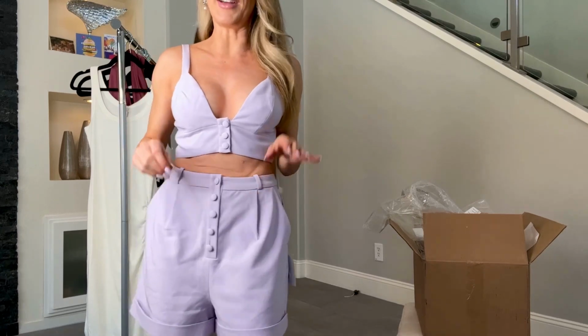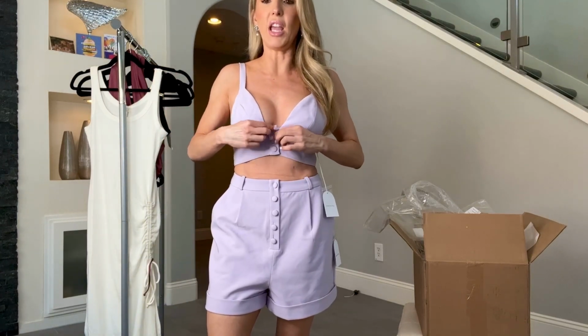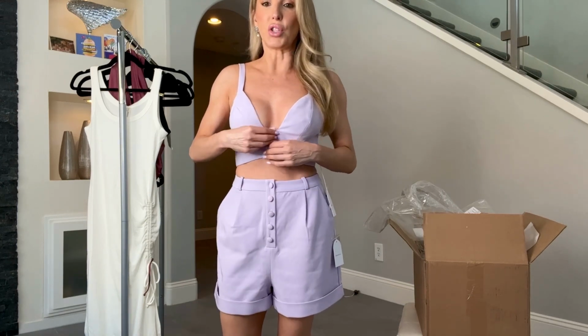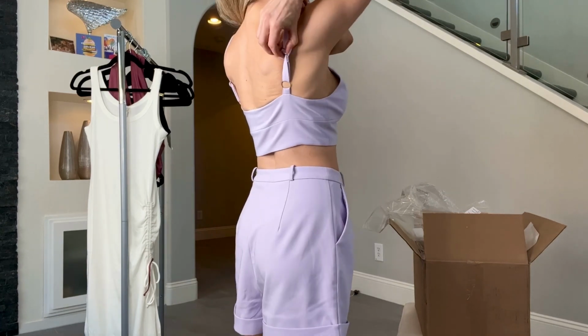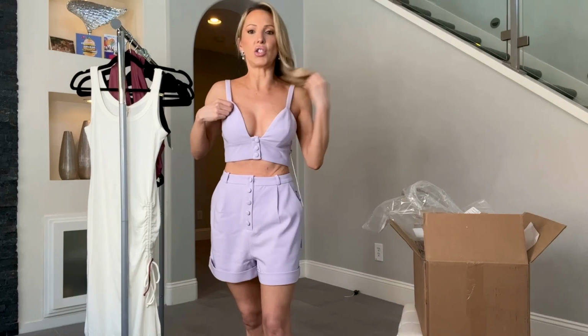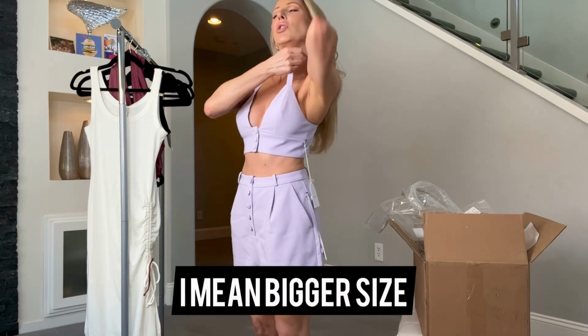It matches my nails. I love the button details, although I will say this was quite fiddly to do up. They're a little stiff. They're really easy on the shorts. The top was a bit fiddly, and then at the back, I'm probably going to adjust those a bit and make that a bit tighter because it is a bit loose and large on me, which is unusual because it's an extra small. Normally I need a smaller size on the top half.